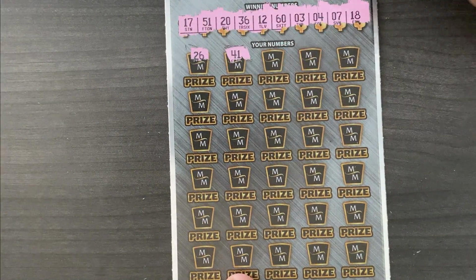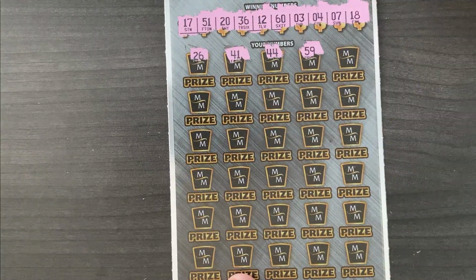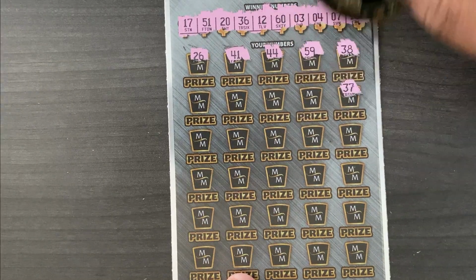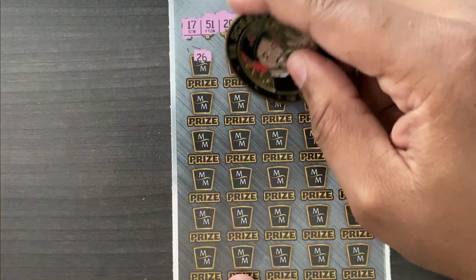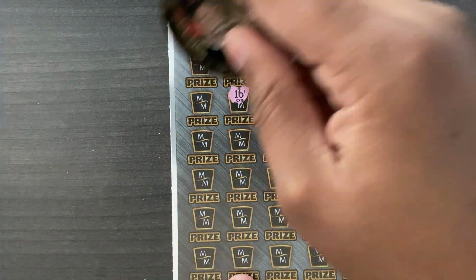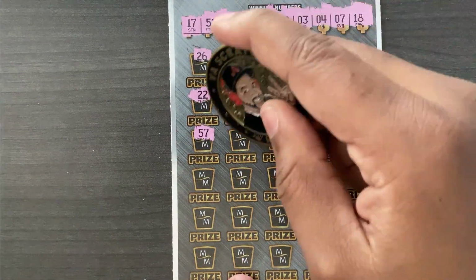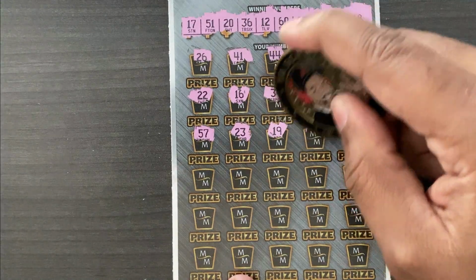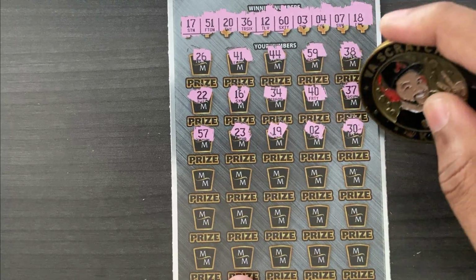10 off, we got 36. 41, another 10 off with 51. 44, looks like no doublers up top. 59, 38, 2 off with 36. 1 off with 36. 40. Again, we got 20 and 60. 34, no help there. 16, one off with 17. Again, no doublers. 57, 23, 19. Got 18, 2. Ooh, we got a few low boys, but not that one.